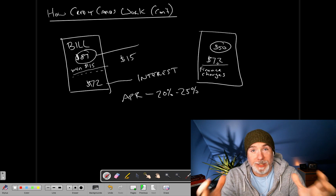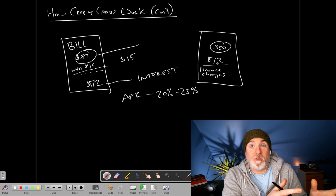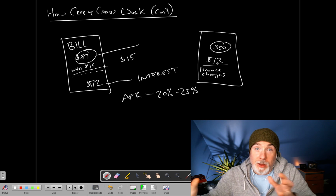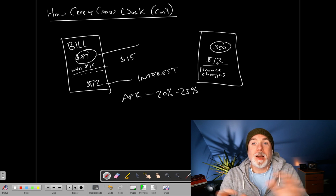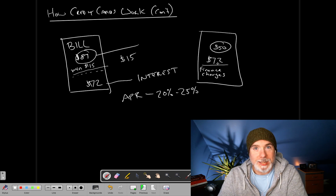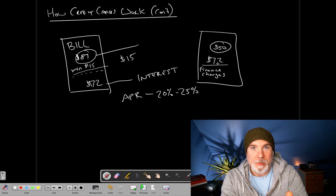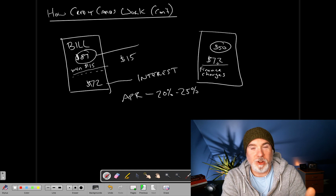That, in a nutshell, is how credit cards work. How they can work for consumers who just want to use them to make daily purchases and then repay the balance every month. Not going to pay a dime in interest, and they'll actually get some money back in the form of credit card rewards. But also how it works if you need to carry that balance or you can't pay the balance in full at the end of the month and interest starts adding up.